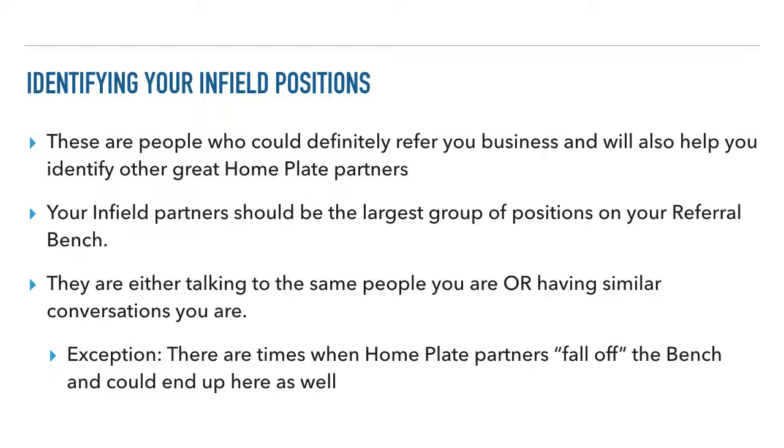Now, there's an exception to this: there are times when home plate partners, those folks that are having the same conversations with the same people, are going to fall off of that position. It could be for a number of different reasons, and it's going to have to be a judgment call on your end. But those former home plate partners, or not quite so good home plate partners, could end up in the infield as well, right? So they're still worth connecting with from time to time, but not as often as your home plate are.